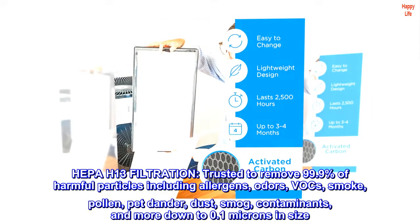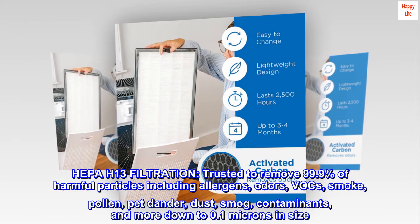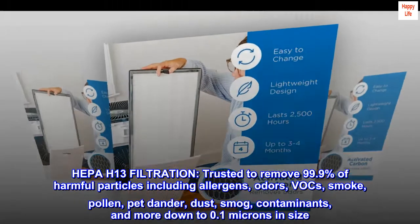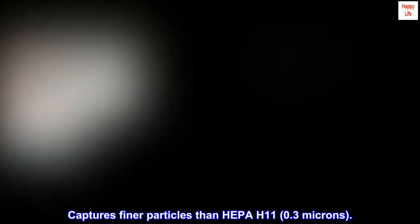HEPA H13 filtration, trusted to remove 99.9% of harmful particles including allergens, odors, VOCs, smoke, pollen, pet dander, dust, smog, contaminants, and more down to 0.1 microns in size. Captures finer particles than HEPA H11, 0.3 microns.